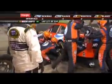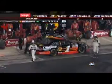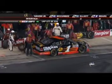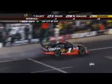Here trying to stabilize that car a little bit this time, but Jeff having a real difficult time driving it with a full fuel load, Jamie. And Martin Truex Jr. in, they said they want to put that air pressure back. That seems to be what everybody wants, is their air back in. Martin Truex Jr. 4 tires, he's down.